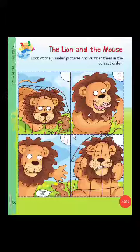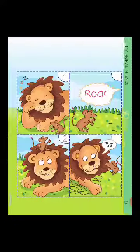Then what happened after it? After it, the lion got caught in the hunter's trap. So give the picture number 5 in which the lion is trapped. Now what happened when the lion got trapped? After that, the mouse hears the roar of the lion. So give the picture number 6 in which the mouse hears the lion's roar.